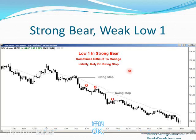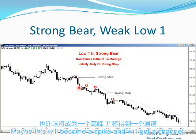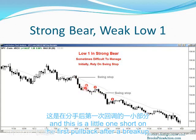So let's take a look at this bear trend. Okay, trading range up through here, and then a very strong bear breakout. Maybe we'll get a trending trading range day. Maybe this will become a spike and we'll get a channel. So anyway, here's the first pullback, and this is a low 1 short.